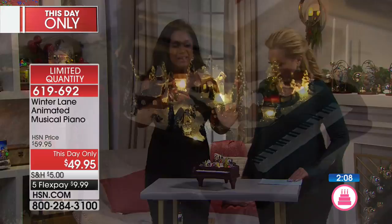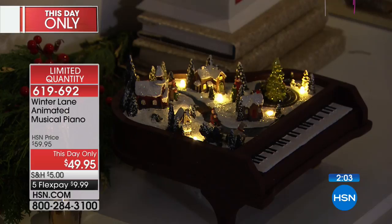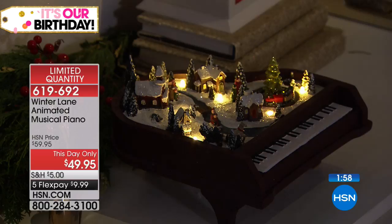This would be it. Especially if maybe you love to play the piano, you always wanted to play the piano, or your favorite pianist or piano teacher is in your life. And look at how this is made. It's made of a resin. It looks pretty, like it's wood. And you could have the music or not the music. So I want you to show without the music, it still has motion.